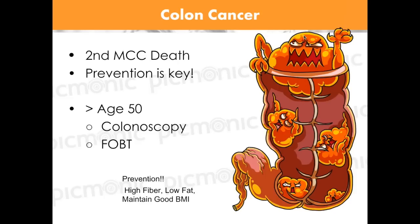So this is very important that anybody over the age of 50 gets a colonoscopy. There are specific guidelines about if you have a family member with colon cancer, that you get a colonoscopy earlier than they were diagnosed. But the most important thing to memorize here is over age 50, you must receive a colonoscopy.